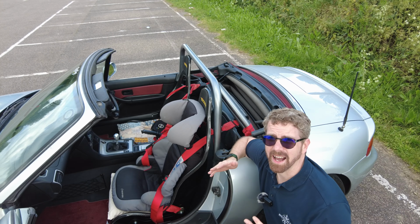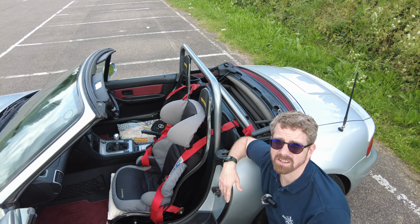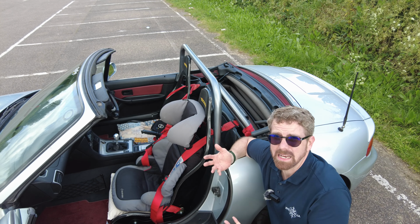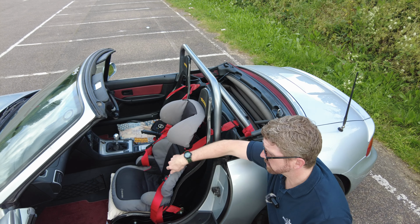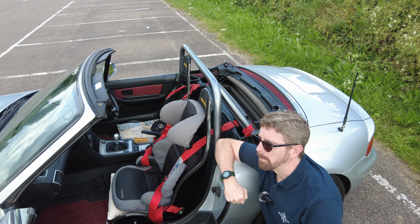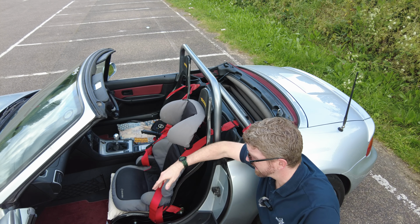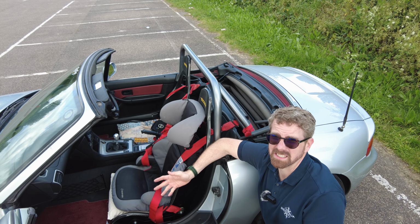Not me anyway. And I wasn't kidding that this has been my daily, which means it has to transport the kids. This is my son's car seat, and it's actually been okay. It's been surprisingly practical. And because it's got the racing harness, at least he's held in pretty tight. Obviously, I'd never want to be in a crash with any of my kids, but again, it's as good as it potentially could be.